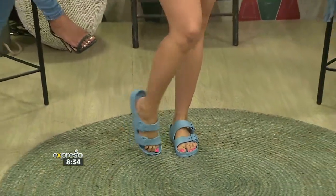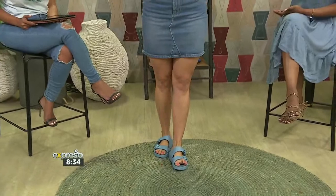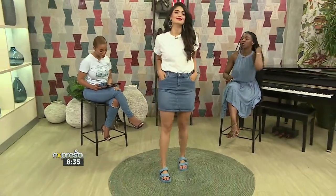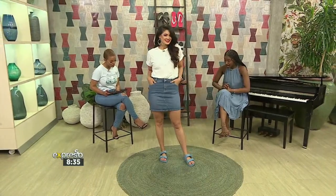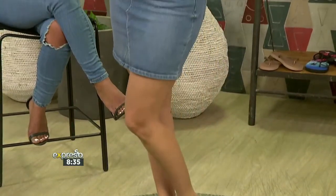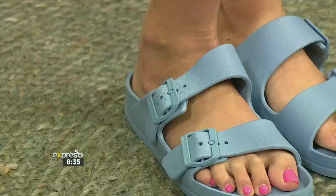Really, comfort is key. I think one thing the pandemic taught us is that we're not compromising on comfort ever again. Oh, no. And these are so popular at the moment. They come in a range of colors, and of course, with adjustable straps for ease, no matter if you've got a wider foot or a narrow foot, this is something that's really going to work out for you.